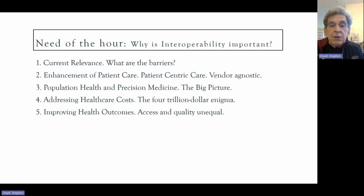you. And in addition to the individual patients, you have population health, especially when you have pandemics like COVID. We need to be able to identify public health concerns early and be able to share data at a governmental and public health standpoint. So we need to be able to look at the big picture.